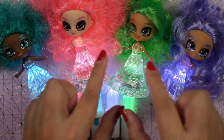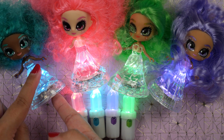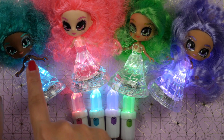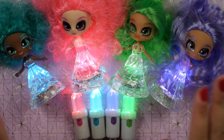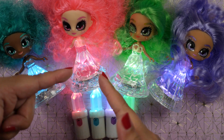You're supposed to fully turn them off first by holding down the button underneath, turning it on again by pressing the button once more, and it will default to the color that they're supposed to be. So blue for her, pink, and so on and so forth. And that took so long to figure out, but here we are. The question is, if I wanted to manifest a different color, maybe I want orange for strength.